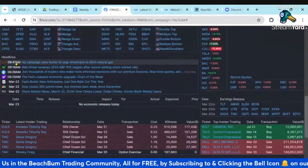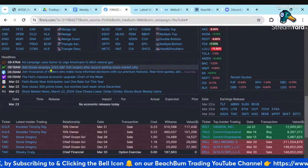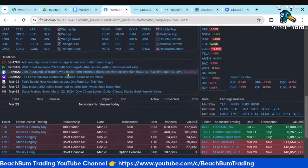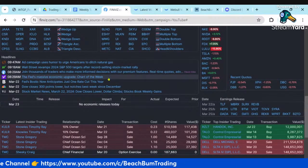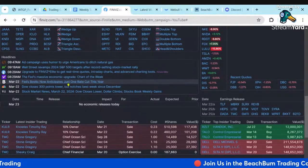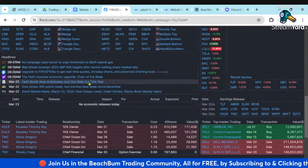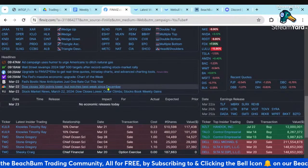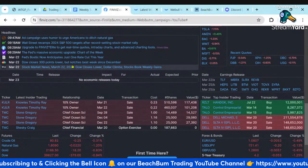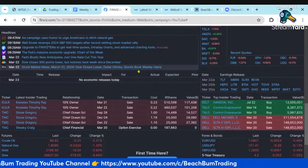If we look at some of the news: urge Americans to ditch natural gas; revamps S&P 500 targets after record-setting stock market rally. As we'll see, the rally continues after the Fed interest rate decision, which we'll talk about. Massive economic upgrade: Bostic now anticipates just one rate cut. Bostic is one of the Fed presidents and tends to be a little more hawkish, so he's saying only one rate cut, although we'll talk about the consensus from the Fed interest rate decision and their dot plot. Dow closes lower, dollar climbs, stocks book weekly gains.